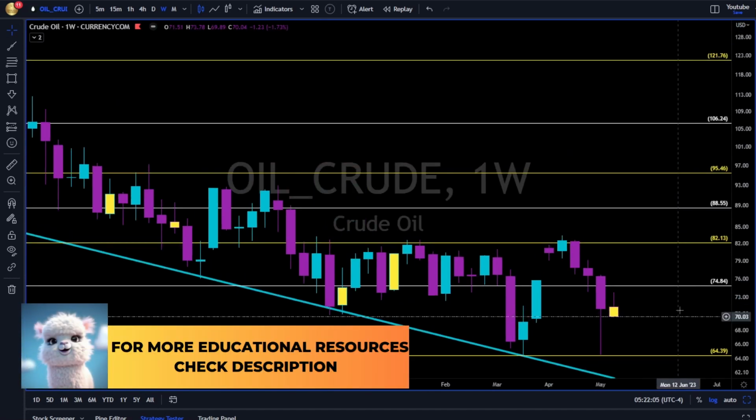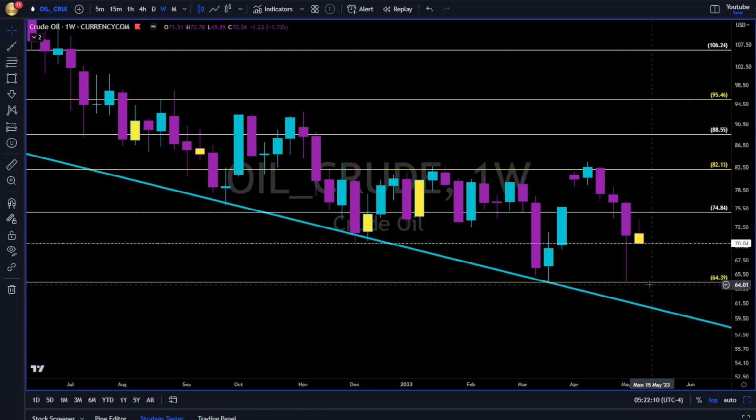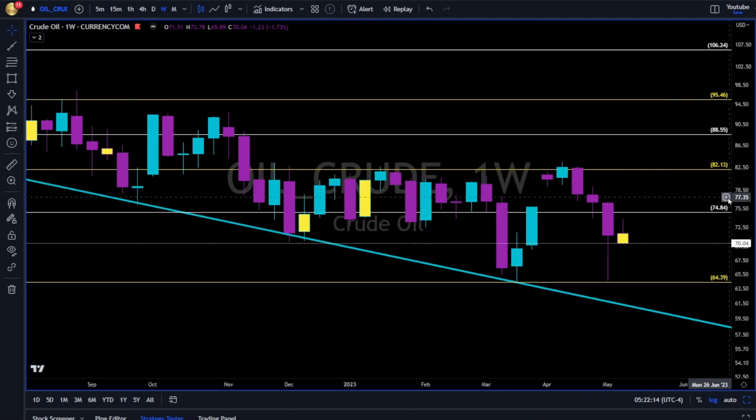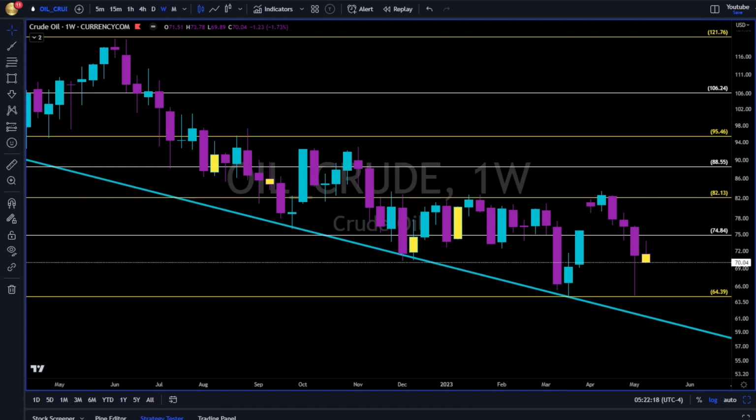Oil, crude, inside candle, in my opinion, going back to the downside, retesting this 64, and then we see where price might be heading up next.